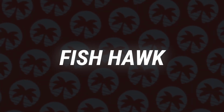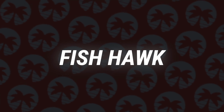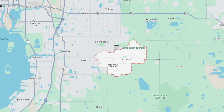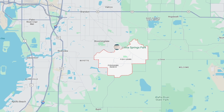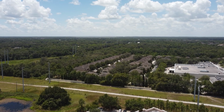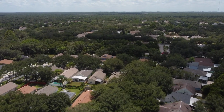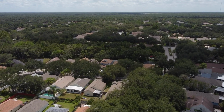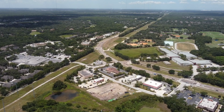Fishhawk, the next on the list, often feels like West Chase, which was the first on the list. But Fishhawk is similar to West Chase in a lot of ways. And I like to make that comparison because it's a master plan community developed by one developer and plopped down in this area. Fishhawk Ranch is the main neighborhood, which has all different variety of houses. Fishhawk Trails is another neighborhood that connects to it that's gated. Bigger houses, bigger lots. Fishhawk has good schools, good public schools. That's often why people choose it.